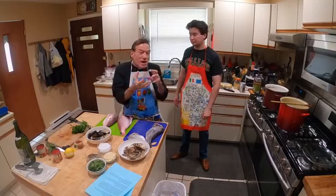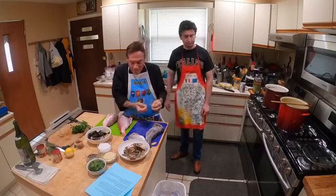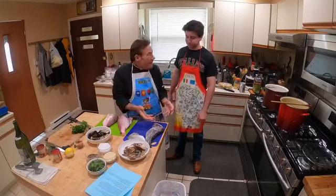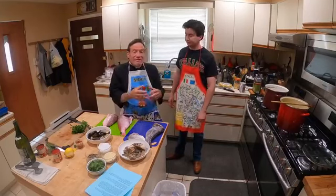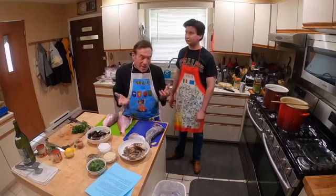It has to be a firm fish like grouper, cod, snapper, sea bass, right? Of course. And so it doesn't break all apart. You would never use flounder for this. No. It would break in a million pieces.